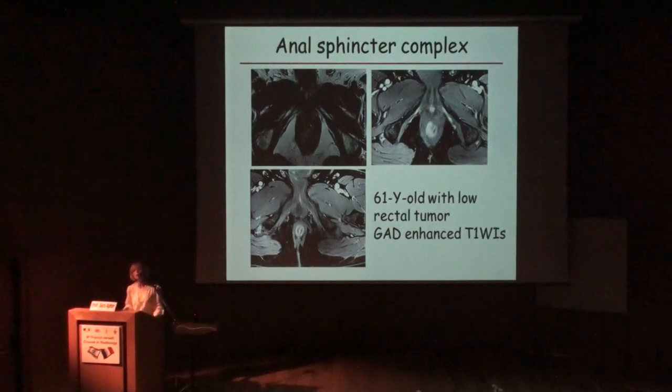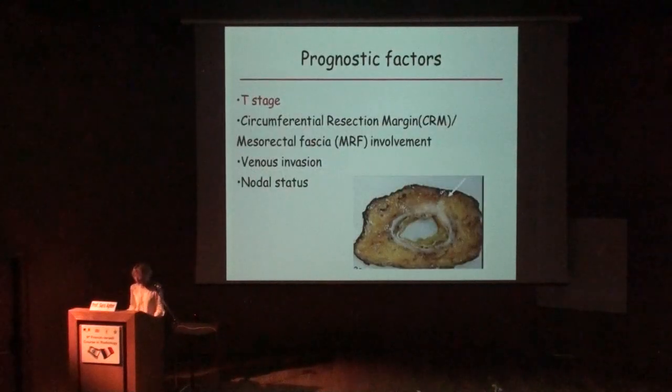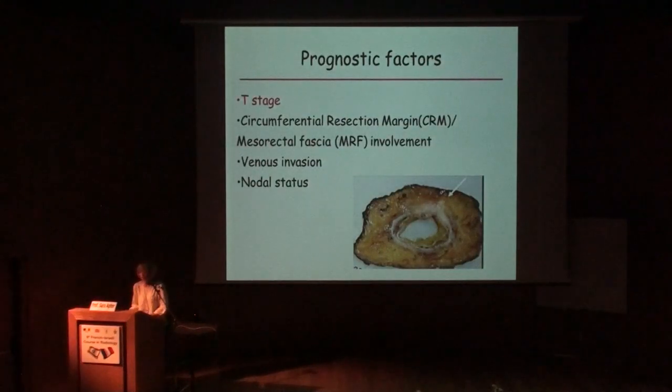So what we are doing with the MRI is directing the surgeon where his surgical plan is going to be. So back to our prognostic factors, let's start with the T stage.